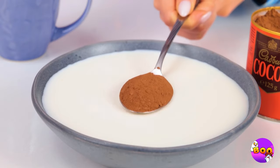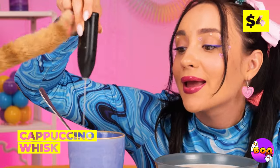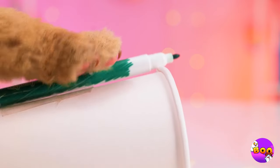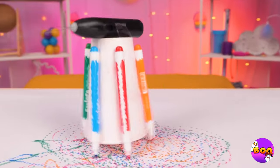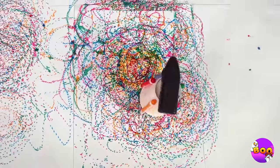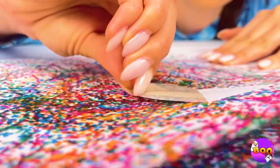Wow, you know, hot cocoa is a truly magical thing, especially when you use a cappuccino whisk. But first, let's get a cup and some markers. And it can whip up some new artwork just for you. Especially if you lay down some tape.